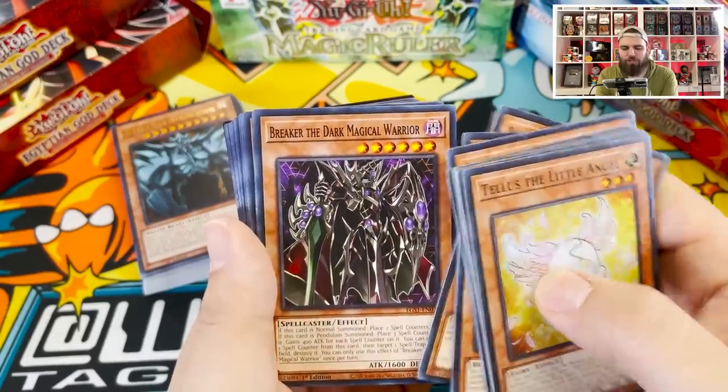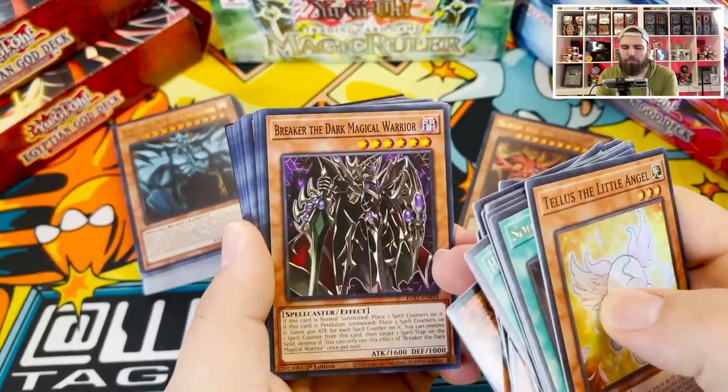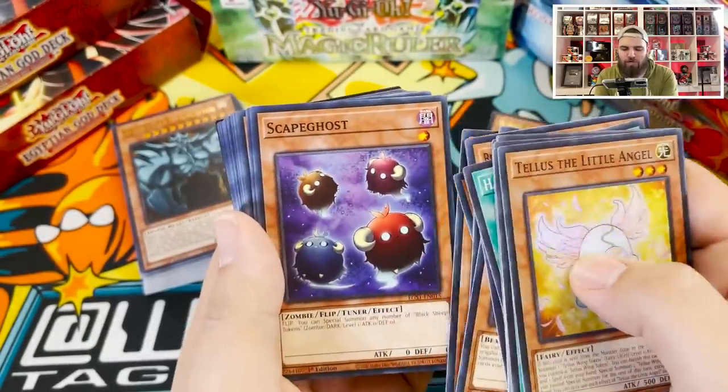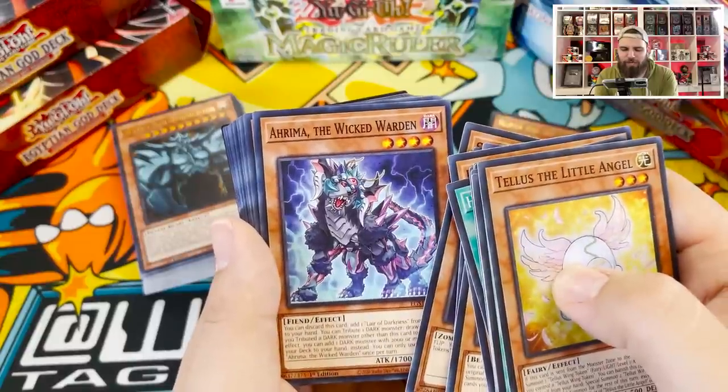Breaker the Dark Magical Warrior. We got two forms of Breaker here. And I think this is a card that was printed in the Structure Deck. Is this two printings in two separate Structure Decks? That's interesting. Skate goes coast to coast with those Dark Sheep tokens. And then we got Rima the Wicked Warden.